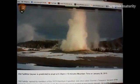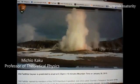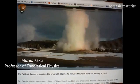Forget Yogi Bear, okay, forget Old Faithful. It's sitting on top of a sleeping giant. Now, if you're sleeping next to an 800-pound gorilla, you monitor every burp, every snore of this gigantic gorilla, because when it blows, it could destroy the United States as we know it.